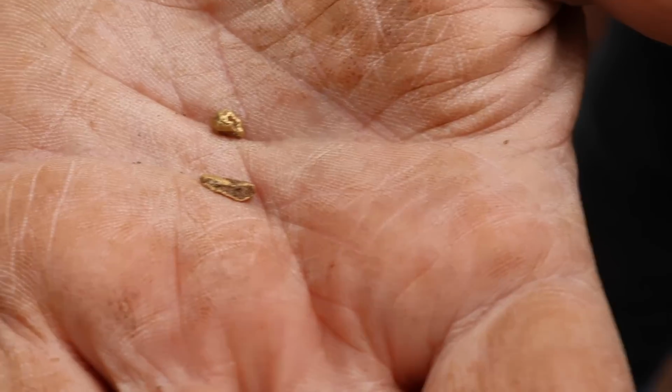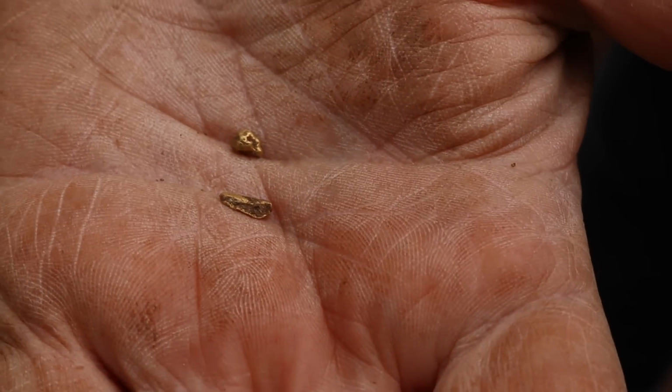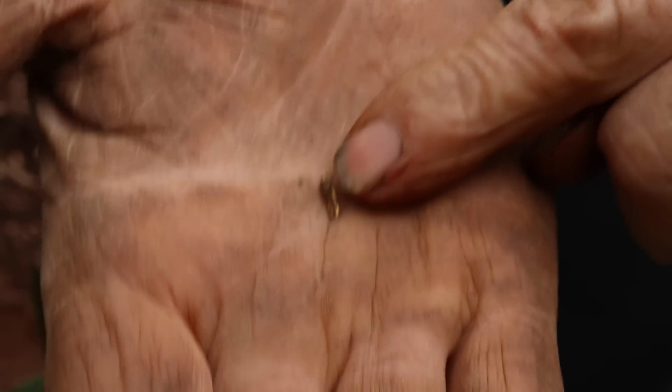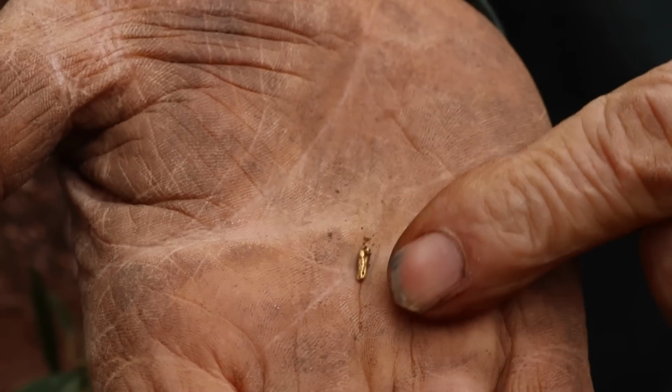I'll be back. Well, guess who just showed up with gold? With some gold. Right there, 2 pieces of gold. I was just getting ready to give up on this place, and I just dug up another piece of gold. Same thing, not very big, but it's gold. Kind of a cool looking piece, long skinny one.